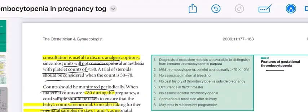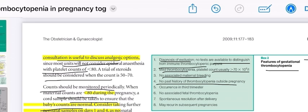Okay, so these are the features of gestational thrombocytopenia, a diagnosis of exclusion. No tests are available to distinguish it from non-immune. Mild thrombocytopenia, platelet count is usually more than 70. No associated maternal bleeding. No past history of thrombocytopenia outside pregnancy. Occurrence in the third trimester. No association with fetal thrombocytopenia. Spontaneous resolution after delivery, and it may recur in subsequent pregnancy.